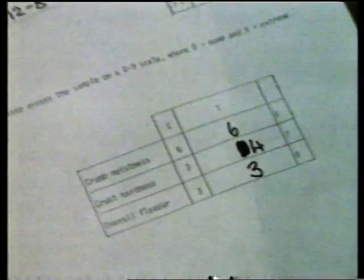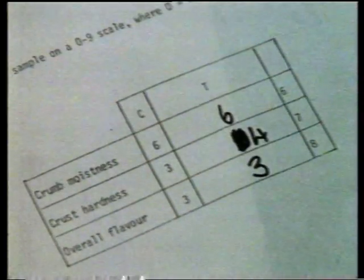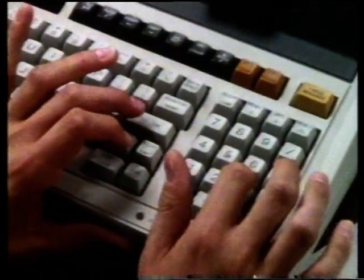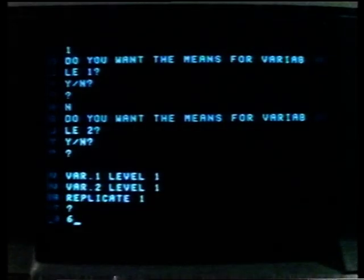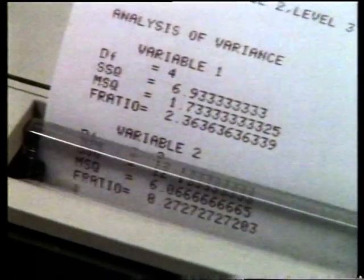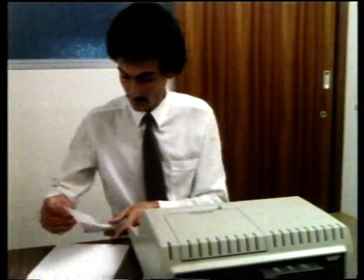Afterwards, the score sheets are checked. Richard puts the individual scores into a computer to find an average score for each bread sample. So the bakery can use these results to bake best quality bread.